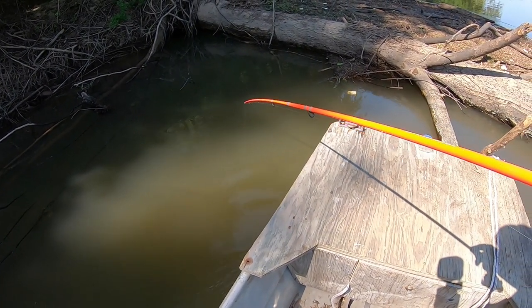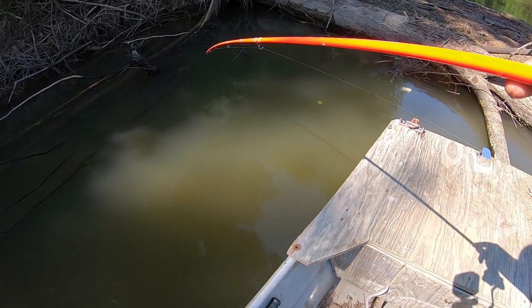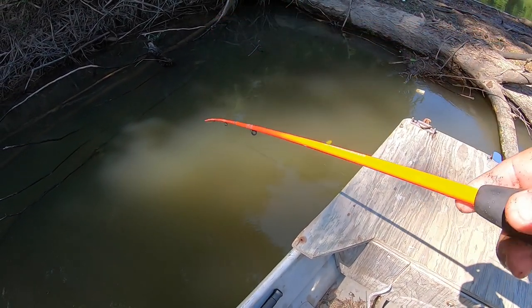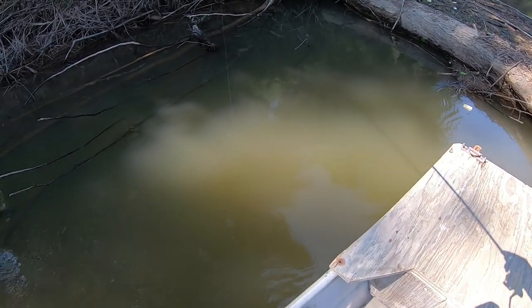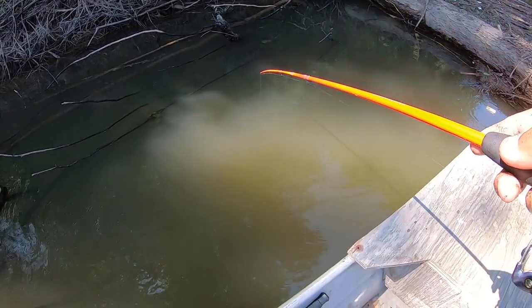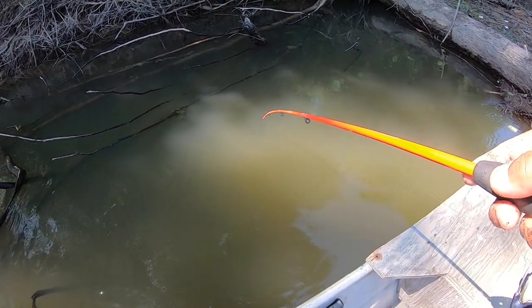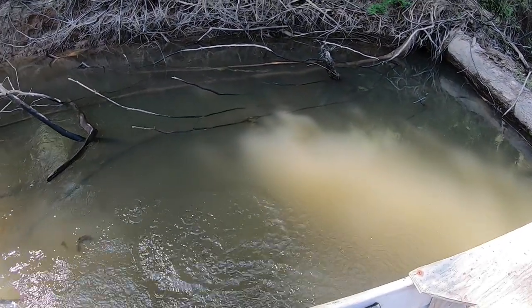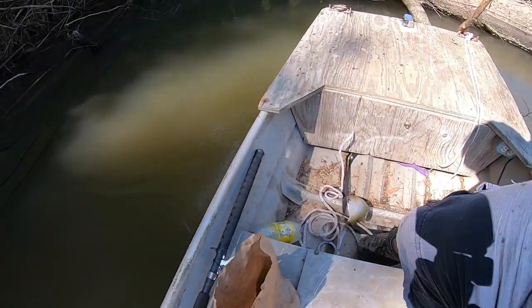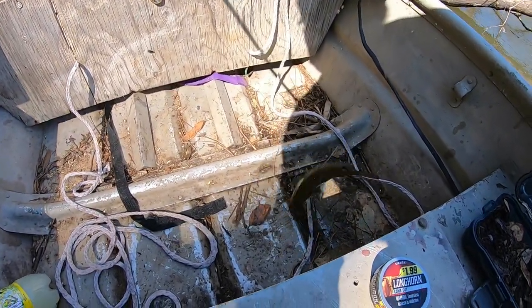And I'm feeling all types of stuff down there. Limbs, just debris. There he is. Oh, got him. Whew. That's a nice redbreast.